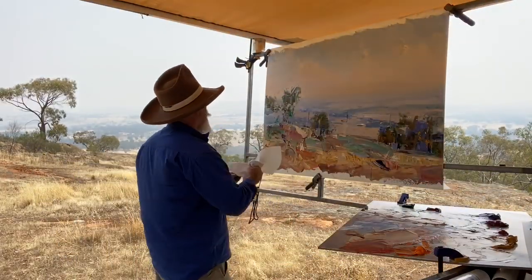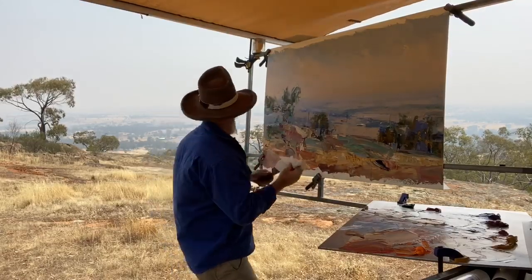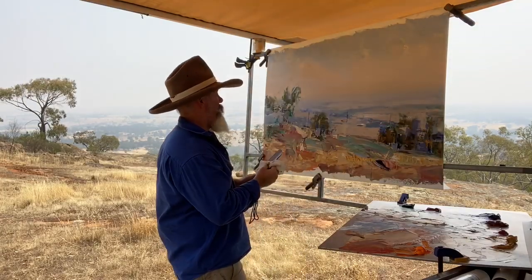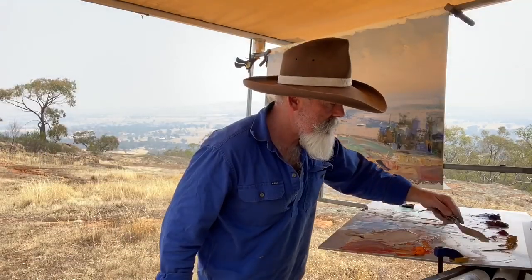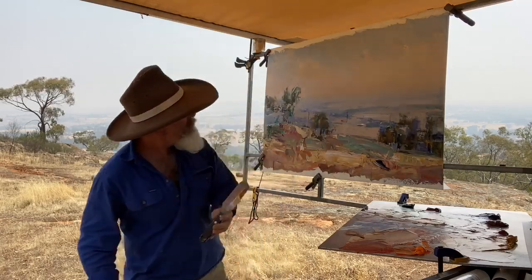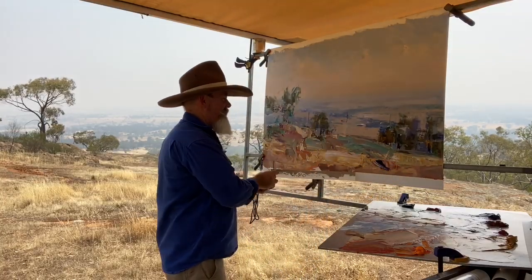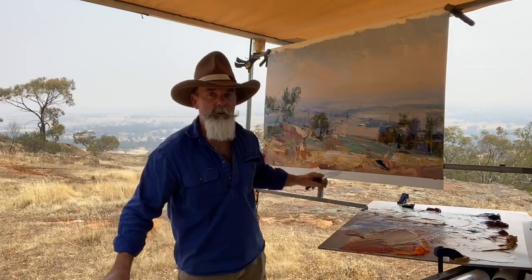Okay, now going to soften that a little bit more and refine here and there. Okay, I'm finding it hard to judge with that tape on the bottom now, so I might peel her off. There you go. Like I said, that'll actually be the bottom of the painting where the white starts and finishes there.